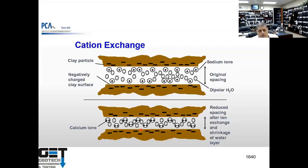Into the gumbo clay, you inject the lime, and it does ion exchange. It removes the sodium and potassium and puts calcium in there. These are clay particles. They have a negative charge, and the water has a positive charge. When you do cation exchange, this layer becomes smaller. It doesn't absorb water as much, and the soil becomes less expansive. That's what happens with cation exchange when you do chemical injection.